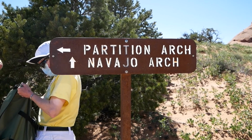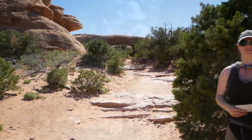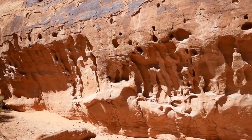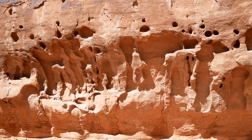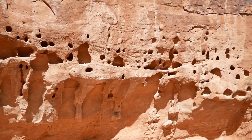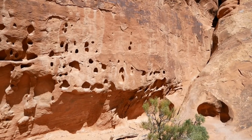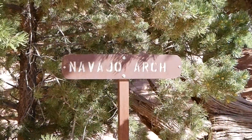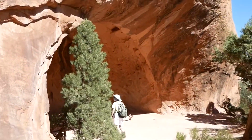Now we're on our way to Navajo Arch along this trail right here. This is pretty unique weathering and erosion that's occurred right here along this sandstone wall. All little potholes. Almost looks like some places where birds will make nests in clay walls. Neat stuff. All right, we'll go this way then.